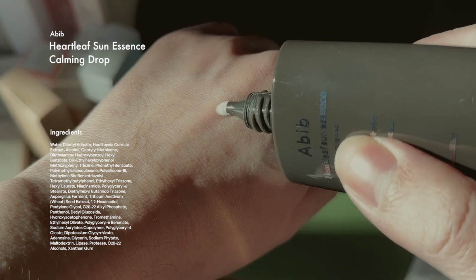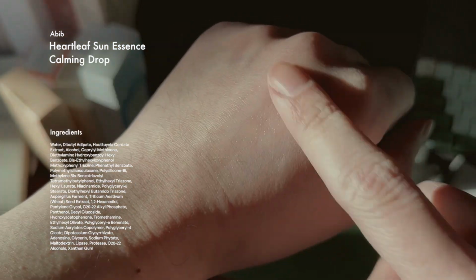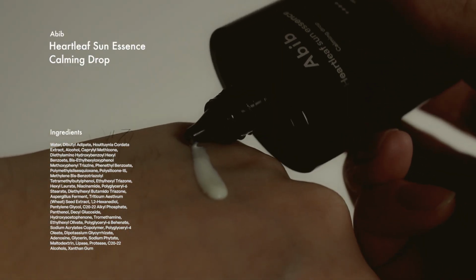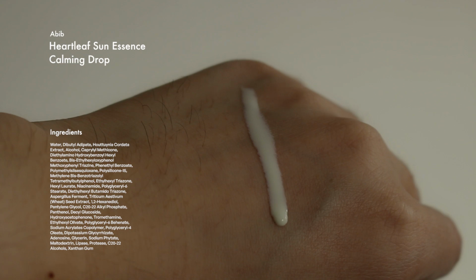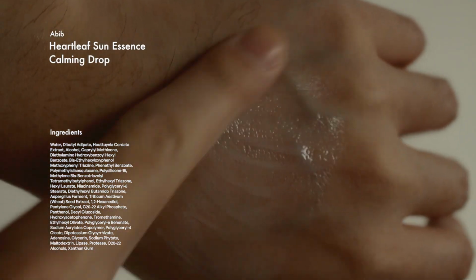There is a bead inside this tube. I love doing this. The bead inside this tube is meant to break down the sunscreen product in case it ever coagulates while it's just sitting on the shelf. It has a milky and very runny texture, no viscosity at all. Because of that, it sinks into the skin very quickly and easily.